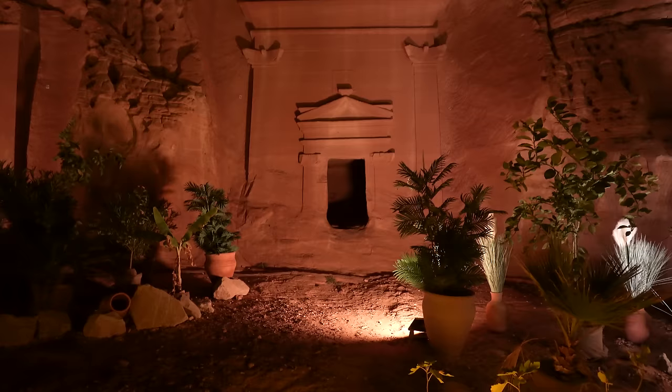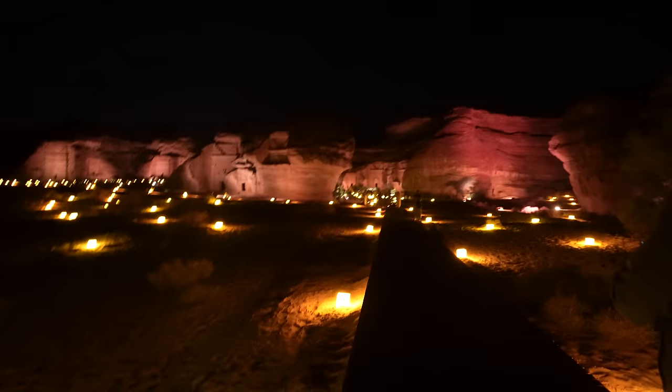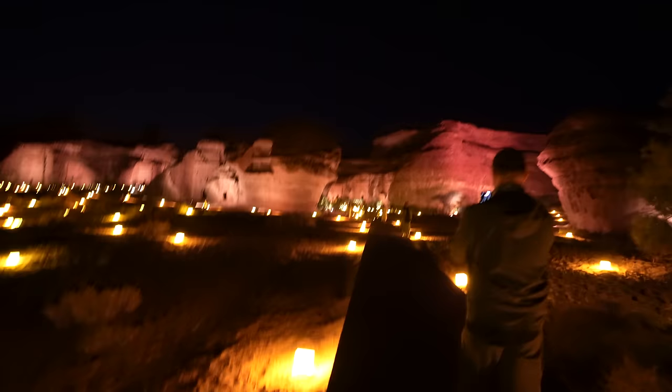And we've arrived. Welcome to our land. In fact, there are over 110 tombs out here. So this is Hegra. I believe it's a sister ruins to Petra in Jordan.